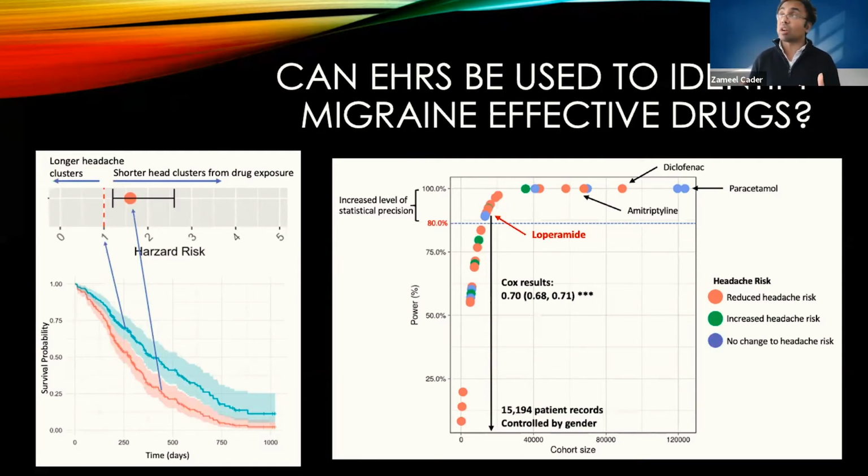And for example, one of the drugs that came out, surprisingly as improving patients' migraine and headaches, was loperamide, which is an antidiarrheal, not currently used for headache and migraine at all, but in our real world data set, we're showing some evidence of efficacy.